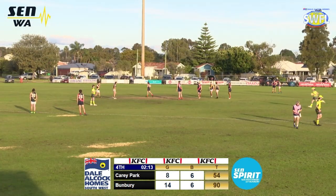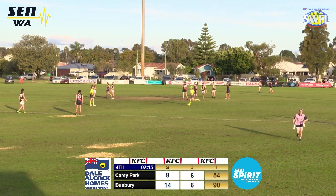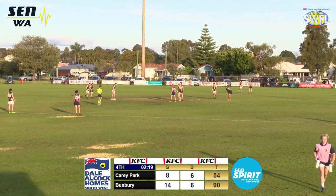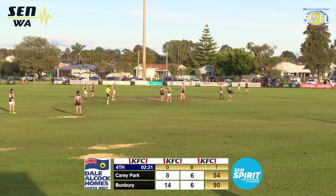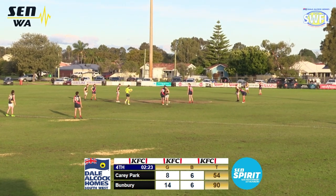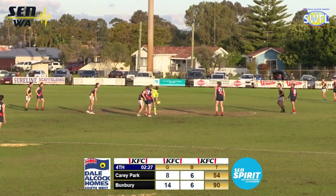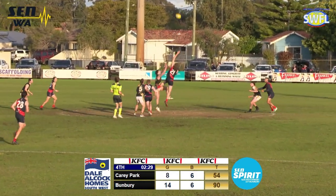And also, Bunbury, once they get going and once they find a bit of open space, they've got a fair bit of talent all over the ground here. They're the only side that's taken South Bunbury right to the wire, in all intents and purposes. They lost it in the last minute of the game, but they look very good this afternoon. And you're right, Weaver, in the blink of an eye, it's been a big blowout.